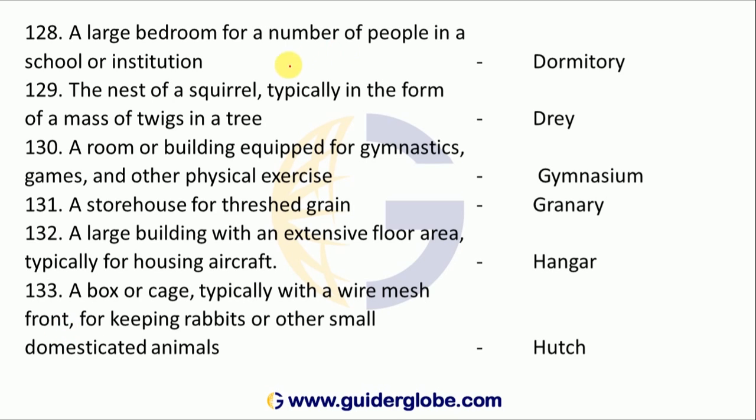Question number 128. A large bedroom for a number of people in a school or an institution. That is called a dormitory. In residential schools you can find a dormitory. In big railway stations also you can notice a dormitory available. That is, you will be given a bed and an almirah, and they will collect some charges. That is called a dormitory. D-O-R-M-I-T-O-R-Y.